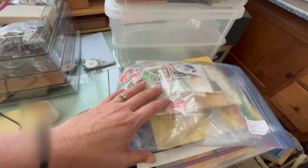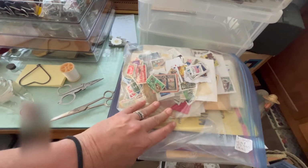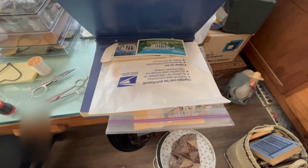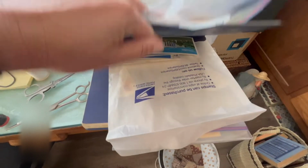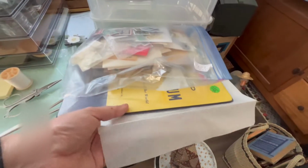This is some more stamps that need to go either into my stamp book or into one of these bins maybe too, because my stamp book's pretty full. So there's that. There's stamps in this album still too that I need to pull out.